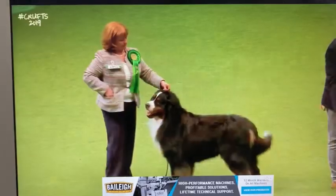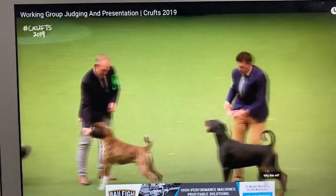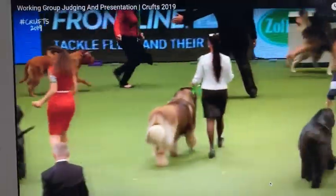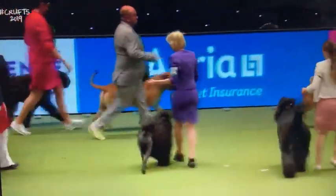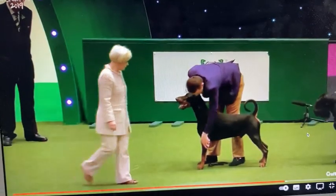Moving on from German. Quality working group 2019: Bernese, Boxer, Dobermann, the Russian Black Terrier, the Leonberger, the Newfoundland, and there's our eight, and the Portuguese Waterdog and the Russian Dog. So we're going to get a lovely chance to see these super dogs.